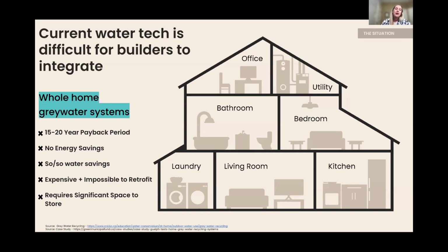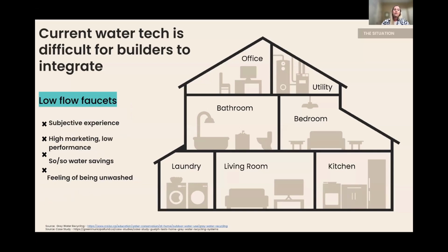So it poses the question, when you're looking to apply different water technologies that will make a significant impact, what is the best water technology that can be deployed without that cost? We're seeing, on the other hand, low flow faucets. For user experience, there's that subjective experience. And so folks are forced to compromise in the name of low flow.